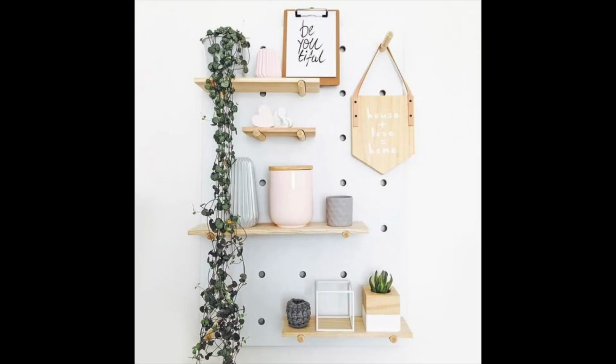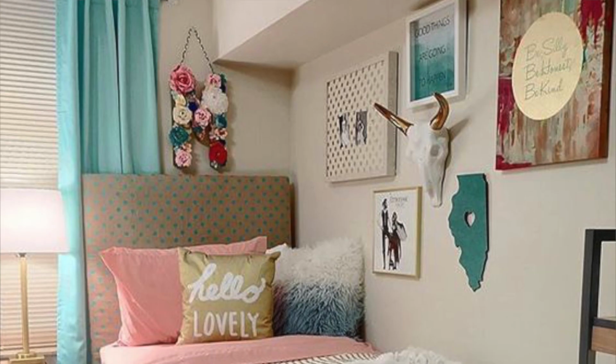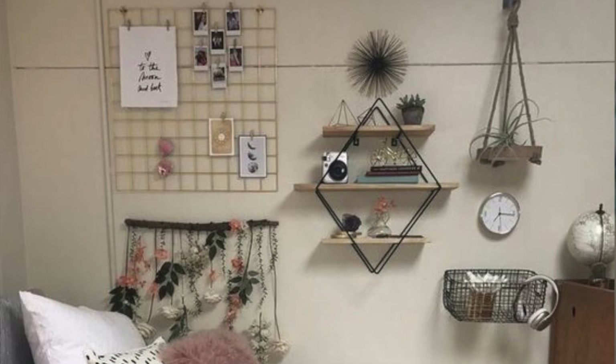At first, I looked for items that matched my inspiration photos. I have a whole board on Pinterest of just YouTube background ideas, and oddly enough, a lot of them are pictures of dorm rooms. Go figure. But ultimately, I just ended up buying whatever Marshalls had that I thought was cute.